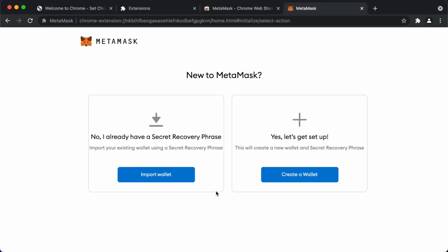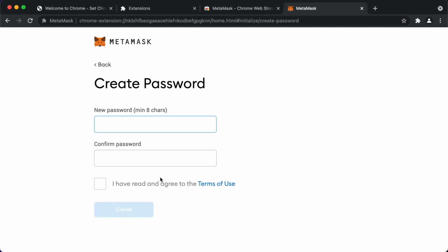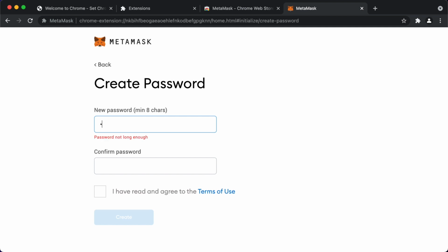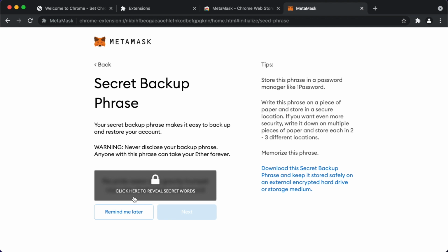Let's click Get Started. You can either start up a new wallet or you can import an existing wallet. For this purposes, let's start up a new wallet, agree. You would have to create a password, and then they'll give you a 12-digit phrase that you'll have to remember. So it is very important that you save these 12-digit words, because if you lose it, you will have no access to your MetaMask wallet on the off chance it's not there when you reload your Google Chrome extension.